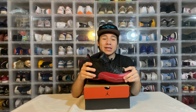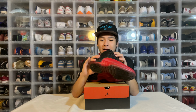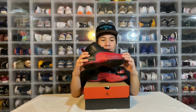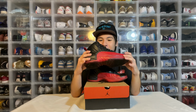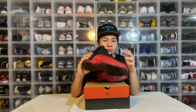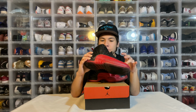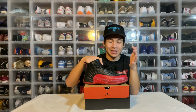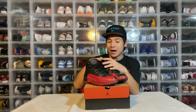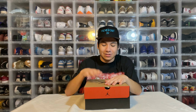This is the Air Jordan 12 Flu Game. I actually picked these up at Round Two a few years ago for $100, so couldn't go wrong with these. I remember when I first got into sneakers, I was like, I need the Flu Games. Those are so dope. Yeah, they do have a few pairs. They have the reverse Flu Games. They have the Flu Games that have like the nubuck or suede material. But yeah, these are the closest to the OGs. And yeah, super hyped with these. But enough about the history. Let's go ahead and get into today's.